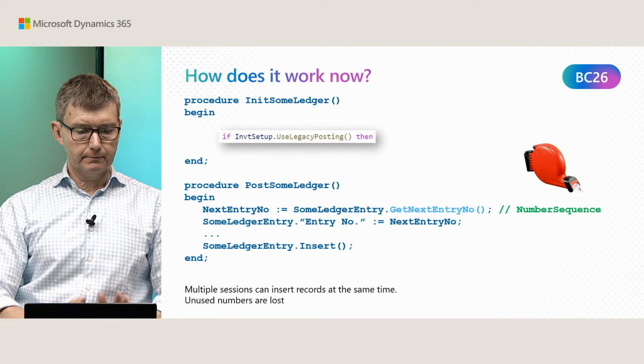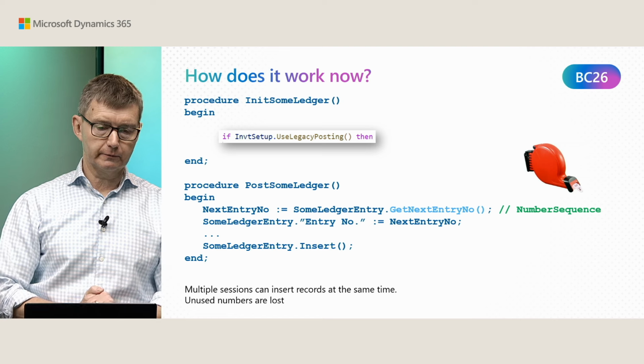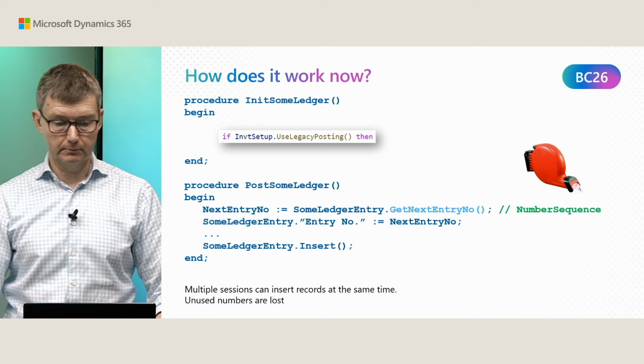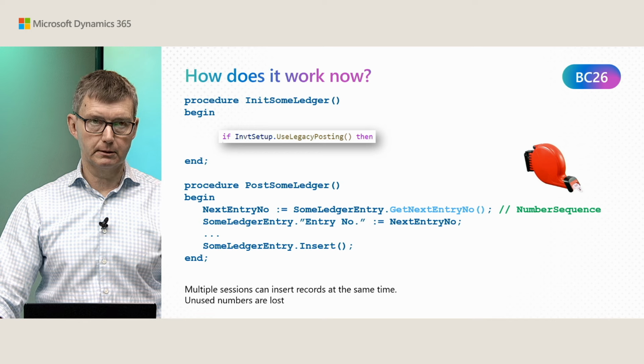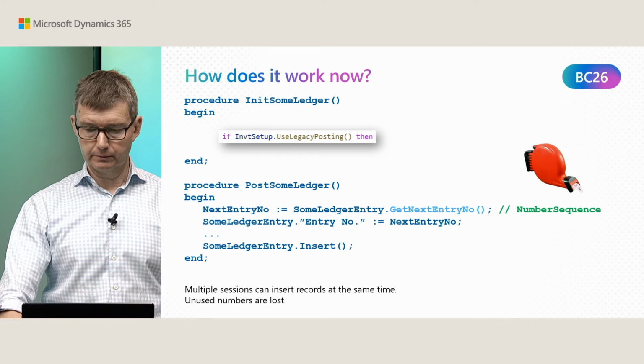Of course, the code in the ledger is still there because you can turn this feature on and off. So you will see this statement, if InventorySetup.UseLegacyPosting, that will be sprinkled around in code.